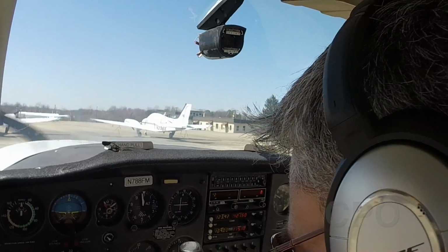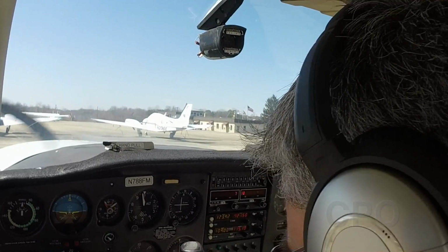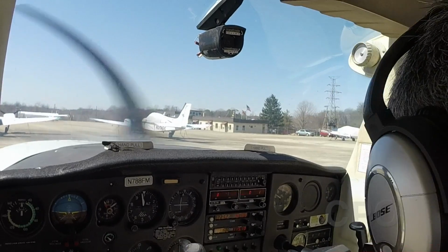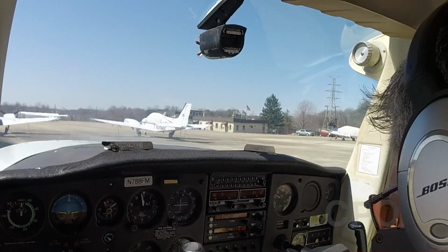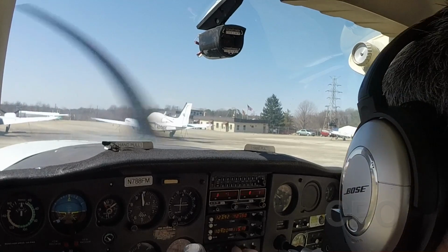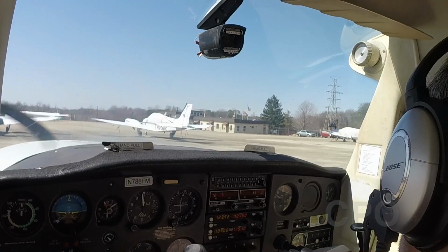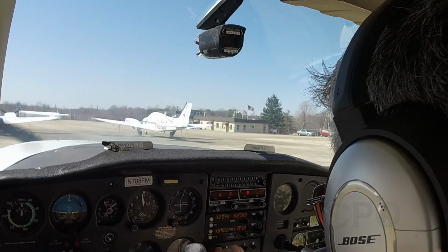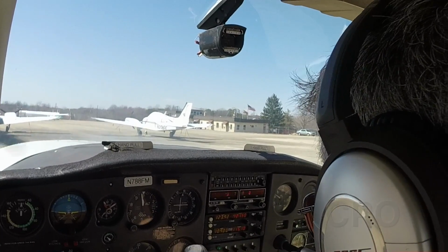Okay, radio on, transponder standby. Okay, and that has changed since that checklist. Okay. We got 4622, so we'll put that in there. 4622. Yep. And I'm going to actually cycle this completely. Okay.